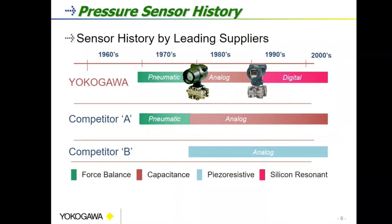Then a phenomenon happened in 1991, where Yokogawa made an actual digital sensor, a digital pressure sensing technology. And as you can see, no one else on the market has that. Everyone is still using analog signal. Yokogawa is the only manufacturer in the world to date that has a digital sensor. And we'll go into that later in the presentation.